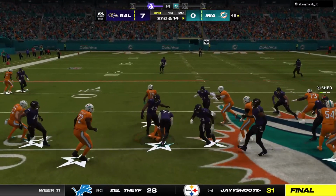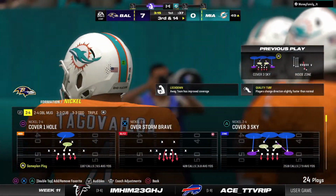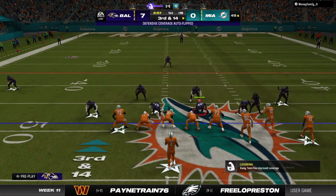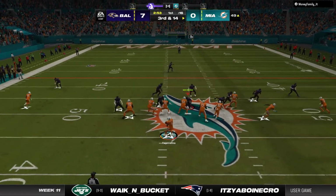Out of the gun is again Achane. And they won't fare much better here as he maybe gets back to the line. Call it no gain there, and it brings forth a 3rd and long. Going to need a crafty play call here. 14 yards is what they need to try to convert this thing.